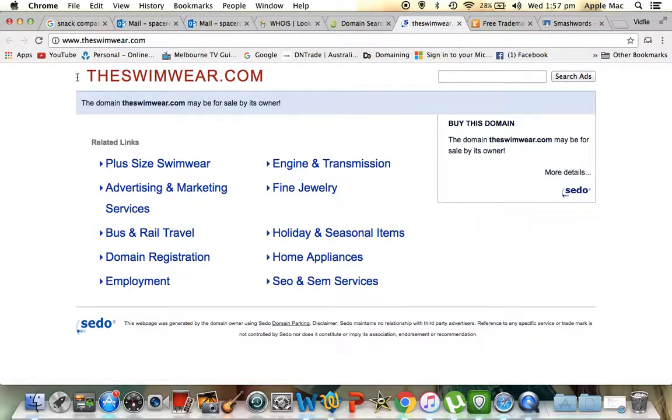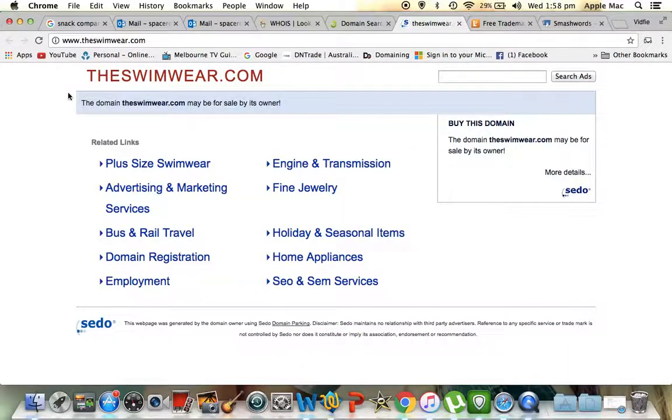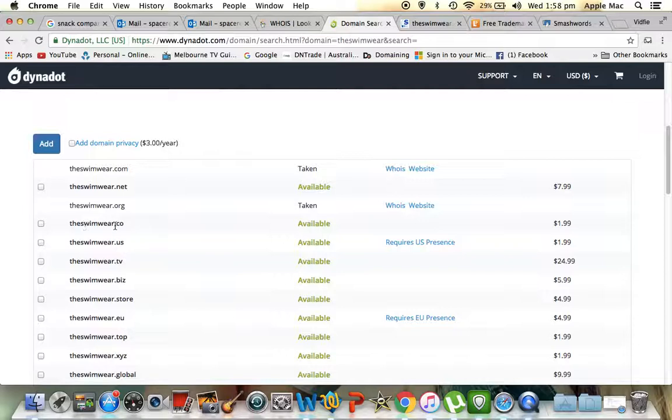And as I said, in my books, this is also a bit of a no-no too. But I guess some people are happy to take a chance. But look, really, I would rather perhaps forward a domain name onto a sales listing than have it parking, because that's why you can have problems here. We know there's a trademark, the swimwear registered and renewed. We can see that this parking page has an ad related to swimwear, and we know that although we could register this for dirt cheap, you could possibly do it, register it and try sell it to them for $100, and they may actually buy it off you, but I'm a little bit wary of it.